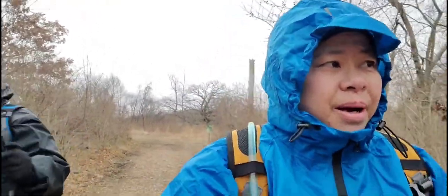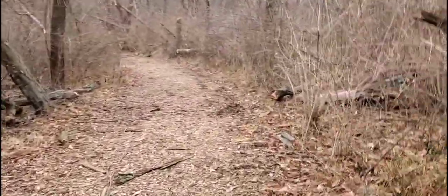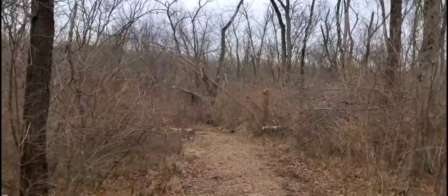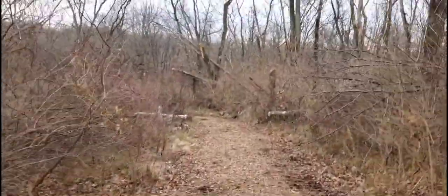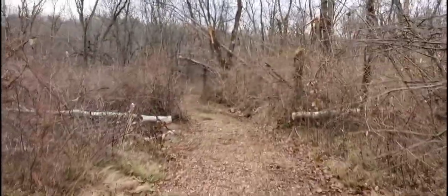You enjoying yourself so far, love? Yep. Good. It's not raining anymore. Nope, it's just the wind. And now that we're getting into the woods, it's not as bad as it was. So that machine, it looks like it came in here. And they must have used it to help cut the wood. Look at that. You guys can see all the white where things have fallen down. So they must have come in to maintain the trail with that thing.